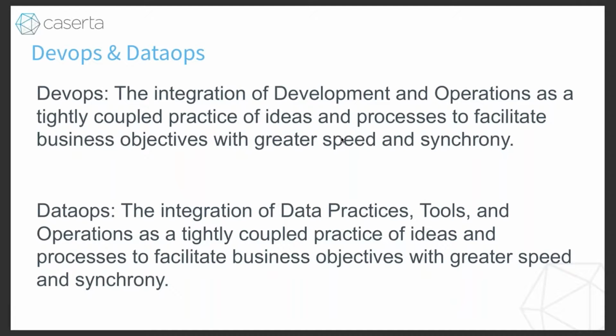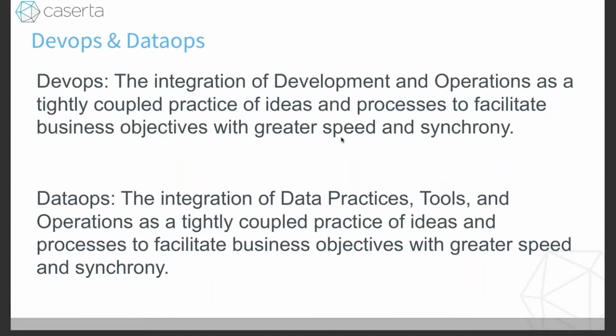So in DevOps, we're going to integrate development and operations tightly, and we'll integrate the ideas and processes to facilitate business objectives with greater speed and synchrony, which sounds great. It's a little bit wordy. Data ops is very similar, right? We're just going to change a couple of words. So I think it's useful to borrow the term data ops so we kind of steal that idea of value that DevOps has sort of been imbued with in the industry. And there are many similarities between them.